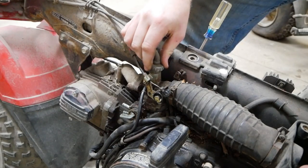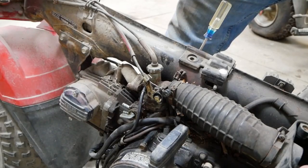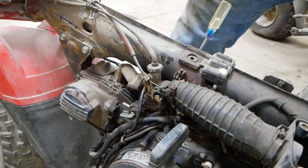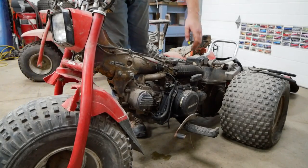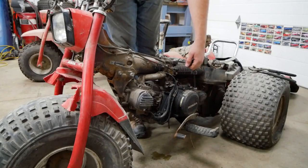So we'll put this back on. And now the throttle works. No longer sticky. Hell yeah. Okay. Our trail fix carb clean is done. Throttle moves. Let's see if it runs any.